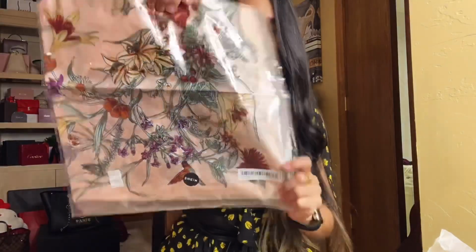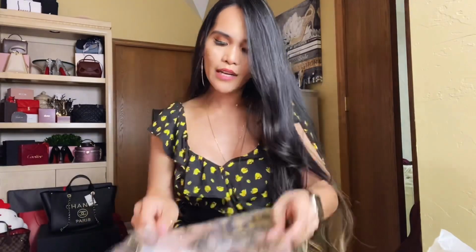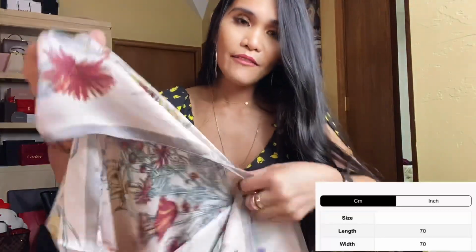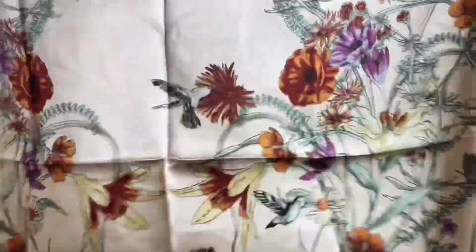Because I really, really love this print, I decided to get it in a different color. So I also got it in a peachy pink with the same print, if I'm not mistaken. Let's go ahead and open it up because I don't want to keep you guys too long here. So it's the same thing. It's a bit thinner than the other one, surprisingly. And it is also a print with the birds and the flower. This is more screaming spring, but you can definitely wear it during summer.